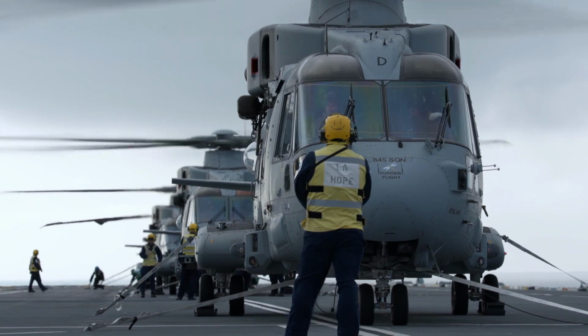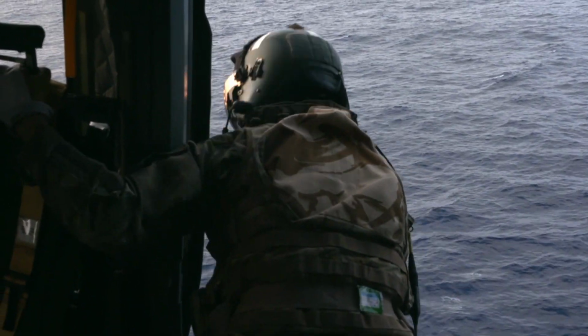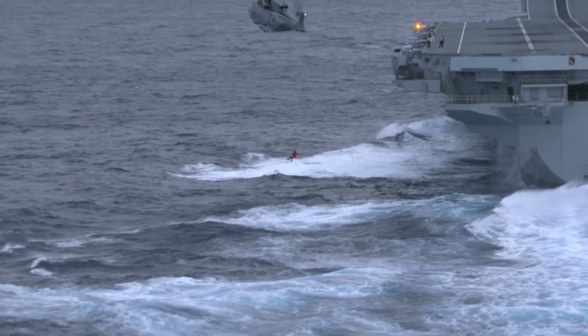But perhaps above all, they have to refine their search and rescue techniques should an aircraft ever ditch or crash at sea.